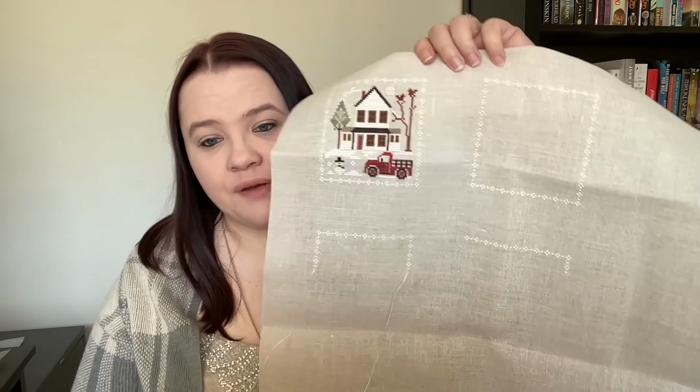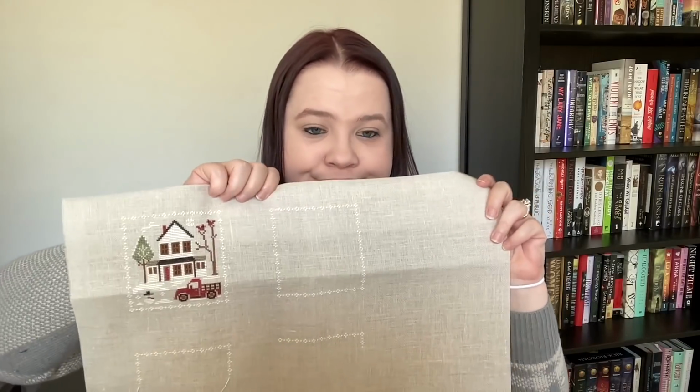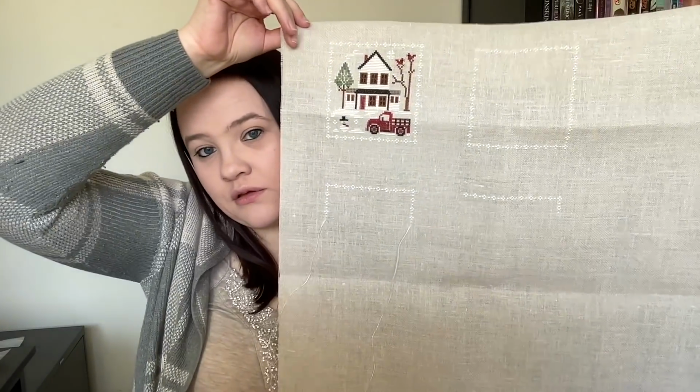Because that I could do pretty much without thinking. I didn't need a chart for it. I could just grab my thread and go. So that's what I did, to total up to 1,500 stitches for the month.